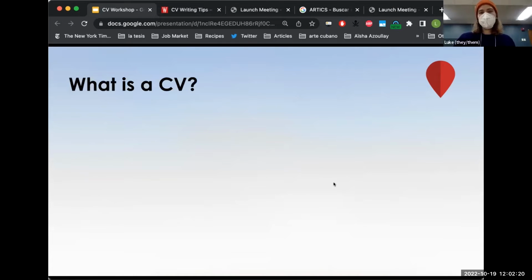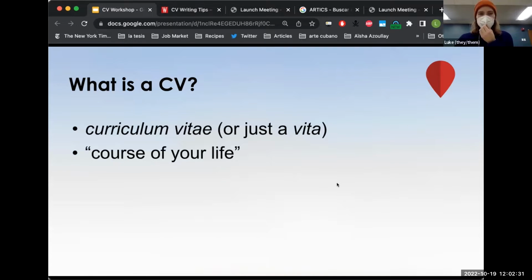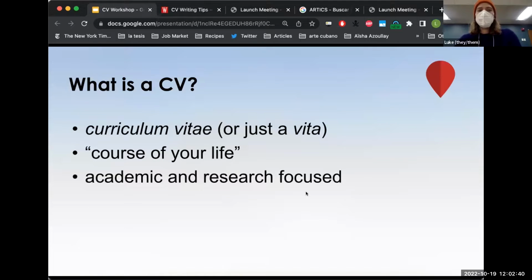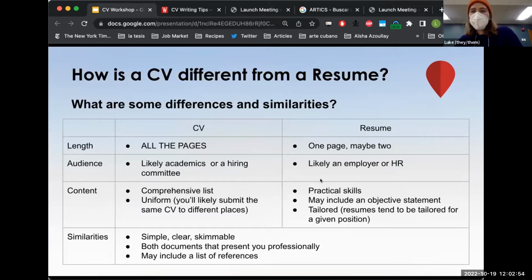So first off, what is a CV? It's Latin for curriculum vitae, which means essentially the course of your life. So already when we're thinking about the course of someone's life, we can imagine that it's pointing us toward something a little bit more comprehensive than the more tightly focused resume that we might be familiar with. CVs tend to be more academic and research focused relative to resumes, and they're comprehensive listings of experience relevant for a professional position. So on this slide, I have a comparison between some of the most salient characteristics of a CV and a resume.